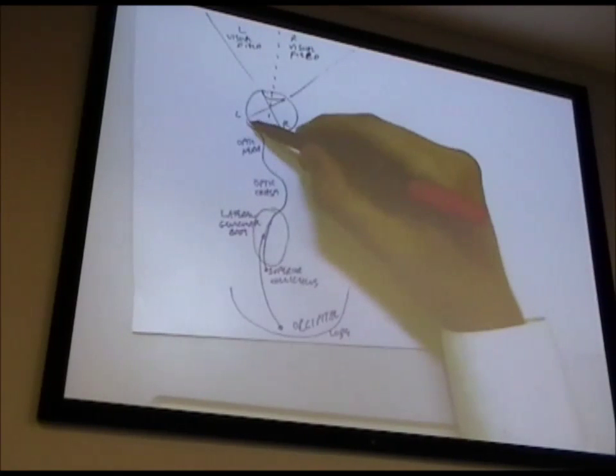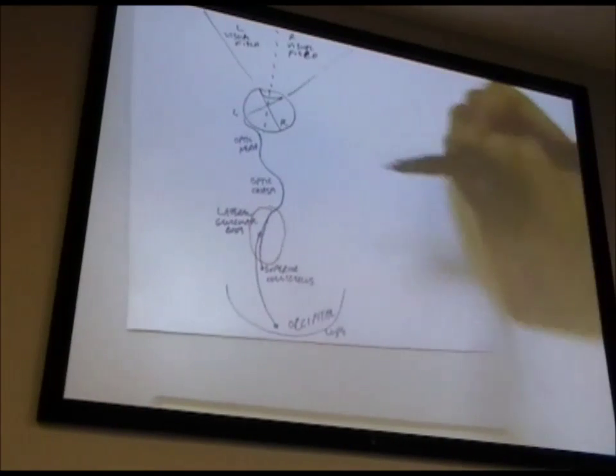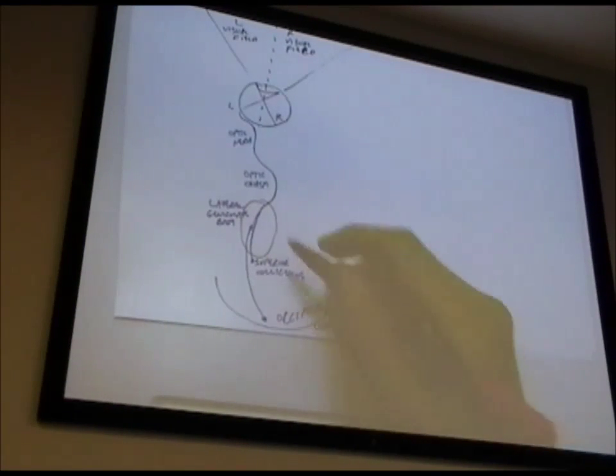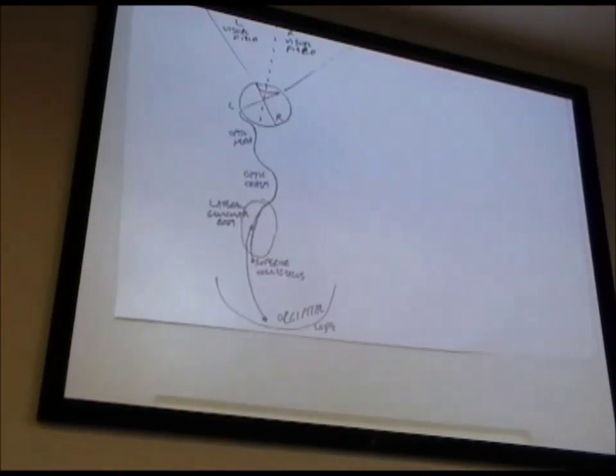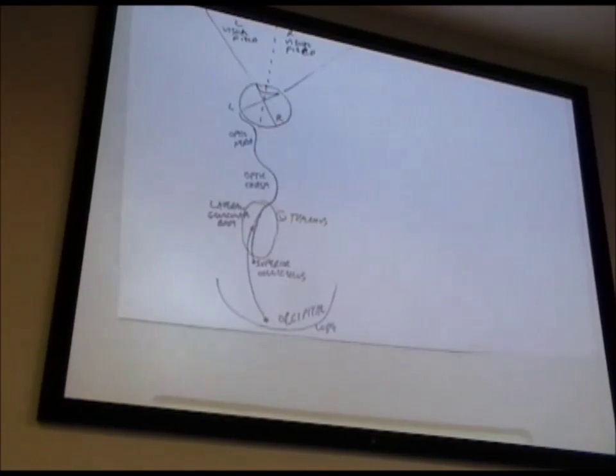So everything from the right visual field will end up on the left side of the retina. And that visual image is then going to join up with the optic nerve. That optic nerve then goes to a structure called the optic chiasm. And at that point, the nerves branch out to different parts of the brain. The pathway for the right visual field is going to stick to the left hemisphere. So it goes to the left thalamus, and then from the left thalamus, it goes to the left occipital lobe. So our left occipital lobe is responsible for the right visual field.